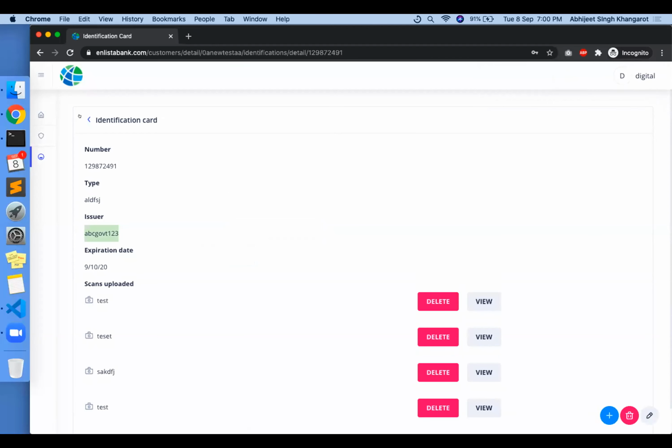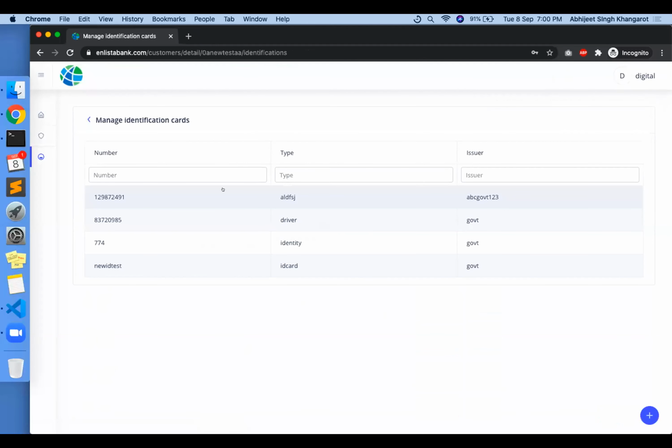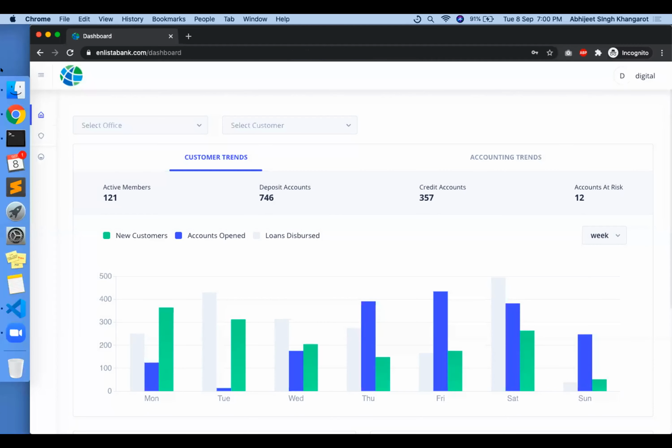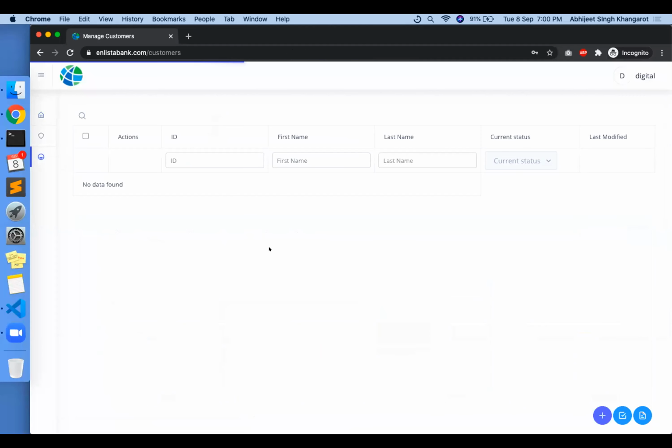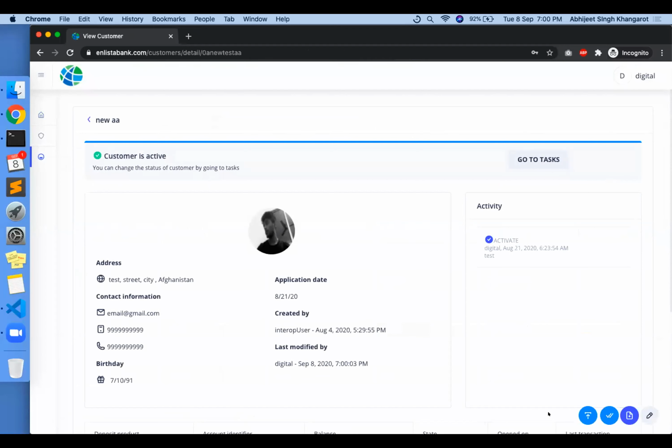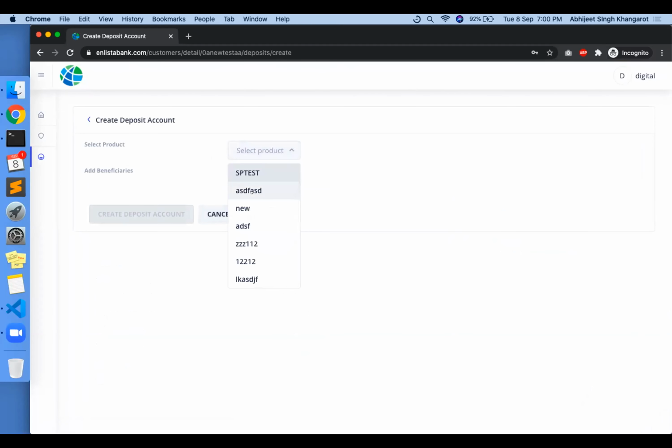Yeah, the main workflow is that from the main page you can go to the bottom button and you can create anything which is there in the table. So from the main page is where you will create the identification card. Something like that. So that was, I think, all. So identification cards, and then task is the same as this, and yeah, you can create a deposit account from here.